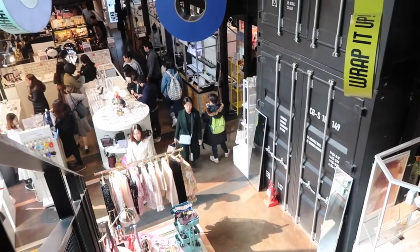We're currently at Common Ground. We're gonna go shopping right now. So inside these shipping containers, there are a ton of little boutique stores that you can buy stuff at. So we're gonna go do a little bit of shopping. Let's go.